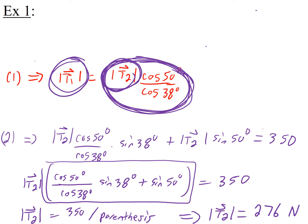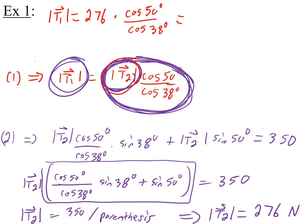So magnitude of tension 1. Again, it's magnitude of tension 2, that's this 276 number, times cosine 50 over cosine 38. And on the calculator we get 225 newtons.